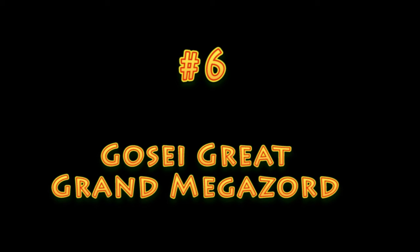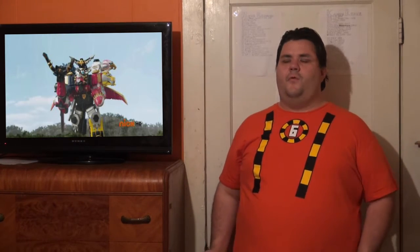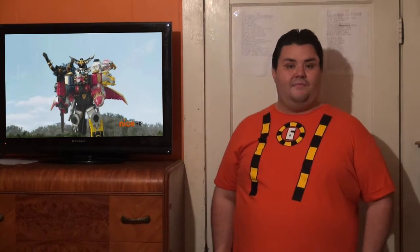Number 6, Gosei Great Grand Megazord, Megaforce. And here's the first proof that the word Ultrazord is not a requirement. Not even Megaforce seems to consider this an Ultrazord, but think about it. This is a combination of 8 different Zords, combining 2 Megazords, and adding 1 more Zord from a set of 3 to power its staff.